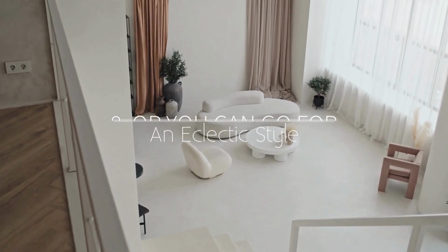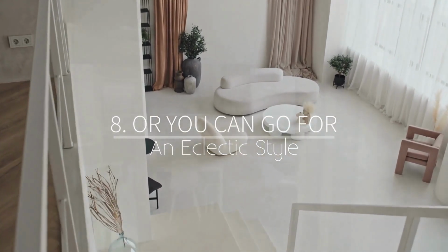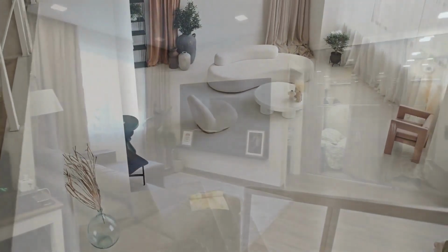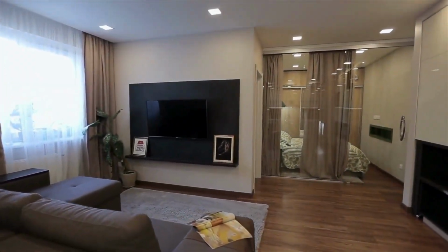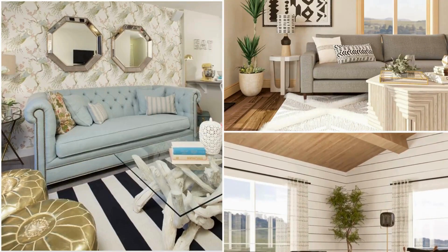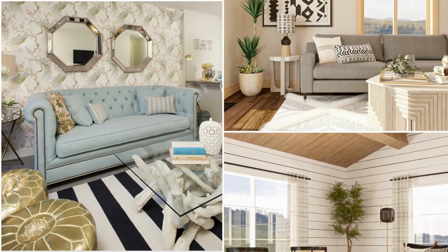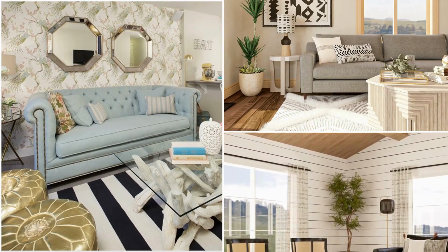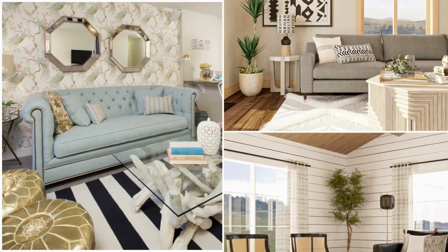8. Or you can go for an eclectic style. If you think uniformity is somewhat dull, challenge yourself to mix and match the interior and carve out an eclectic style. The eclectic style marries different elements and gets them to create harmony. It may not be easy because if you don't do it properly, your small living room will end up with a haphazard look. Fortunately, there are always foolproof tricks to carve out the style.